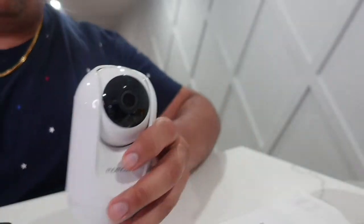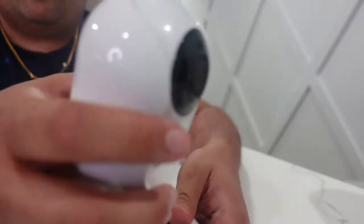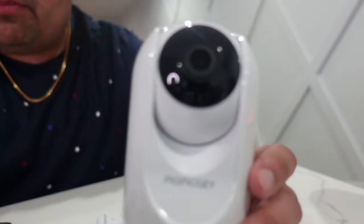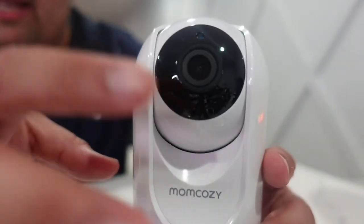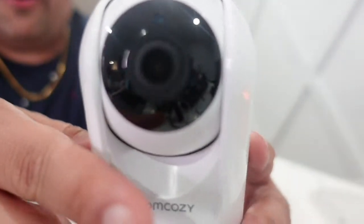So that's pretty awesome. And then they also have this Mom Cozy video baby monitor, which I'm going to show you right now. So obviously, this makes an amazing gift if you have somebody that's having a shower really soon. So with this camera, you got a full 360 degree view of whatever room you place this in. So this actually swivels up and down and to the side to be able to keep an eye on that little beautiful baby of yours.